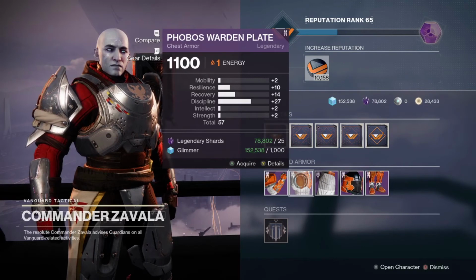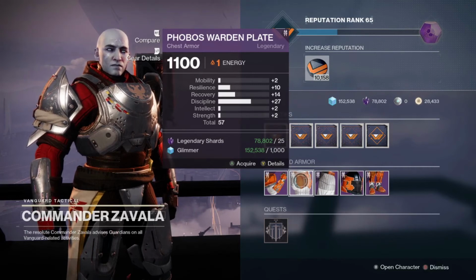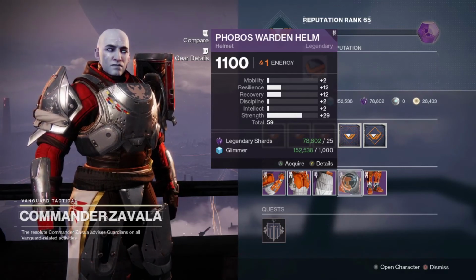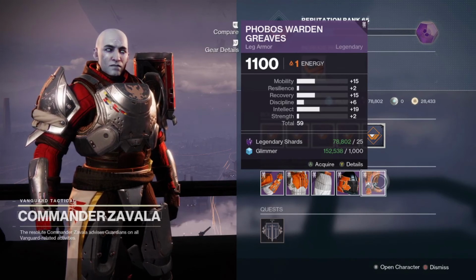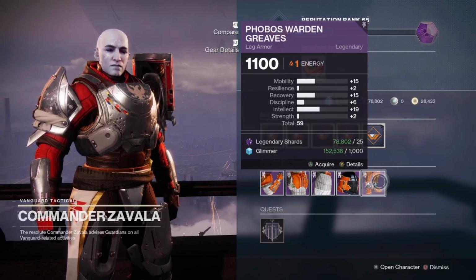First we have the chest piece with an outstanding 27 discipline, while still having a solid 10 resilience and 14 recovery combination. Next is the helmet with a whopping 29 strength, as well as again still having 12 resilience and 12 recovery. And finally the boots, with a less spiky distribution, but still solid 15 mobility, 15 recovery, and 19 intellect. Depending on the stats you were looking for, all three of these armor pieces are absolutely worth picking up and having to really amplify those builds.